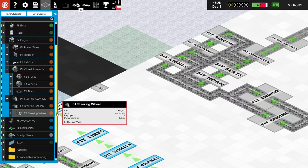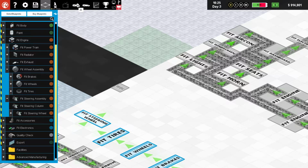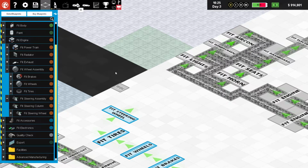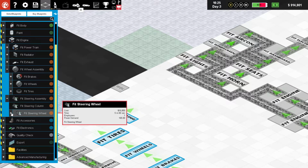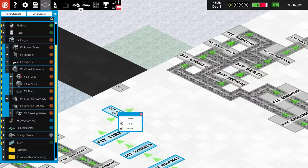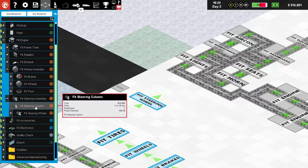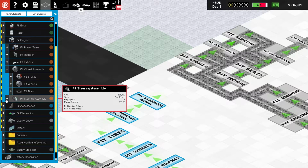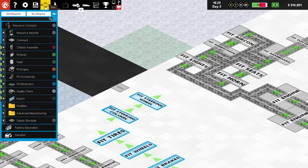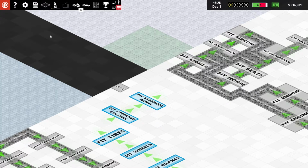So I'm going to put this steering wheel in this direction to go straight into there, actually, like this. Just moving that a tad so we get more space. So the steering wheel, fit steering wheel. What did I just do? Is that what I just did? Fit steering column. Move. Move. Fit steering column. There you go. So the steering assembly is broken into the steering column and the fit steering wheel. And there you have it. There you have it, everyone. It is a wonder to behold.